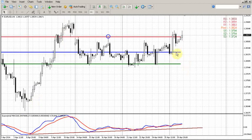So it's a bit of a lack of impulse action, and that makes me doubt a bit. So I prefer to take a position when I see that the market is really thrusting in one direction, when I see the confirmation from the activity of the price action that confirms the bullish ambitions of the market.